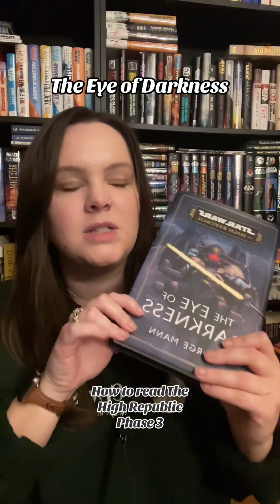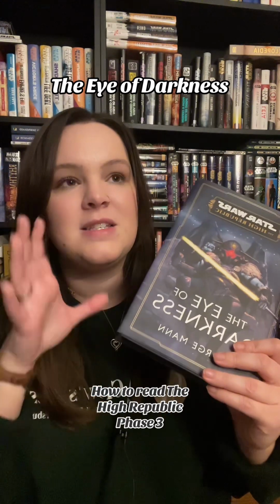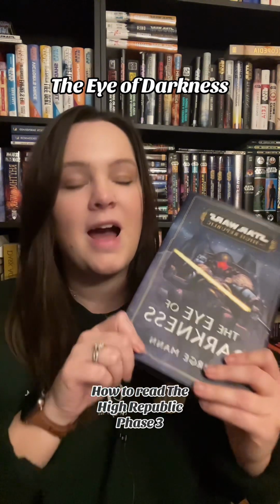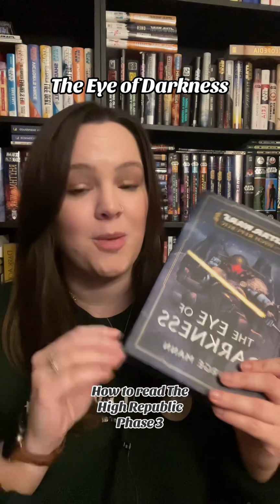And this book is gut-wrenching. It's dark, but it ends on such a hopeful note, and I absolutely loved this book. It was a great first entry into the High Republic Phase 3. I know a lot of people want to skip the middle grade books, but I always highly recommend not doing that. I cannot recommend the middle grade books enough.